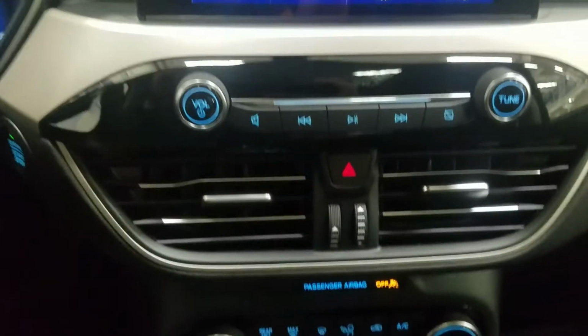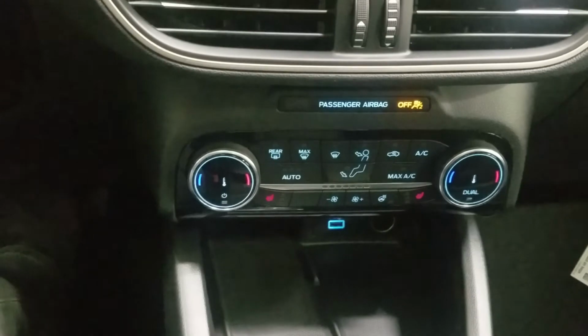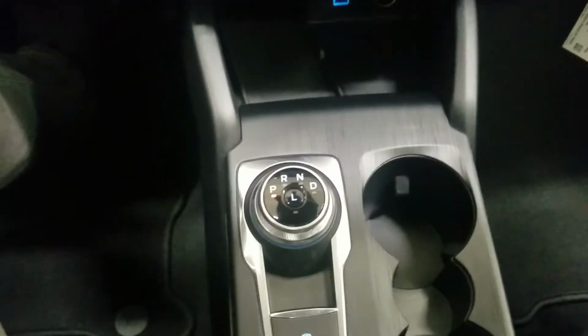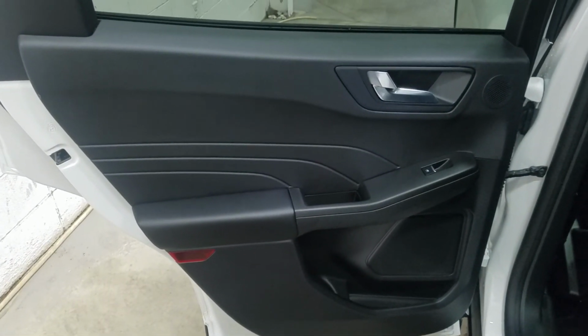Just below we have our climate control area, which includes our air conditioning and heating for the entire cabin, as well as heated seats and a heated steering wheel. Our middle console offers dual cup holders, a dial gear shift, as well as tons of storage. Our rear passengers have access to power windows as well as door storage.